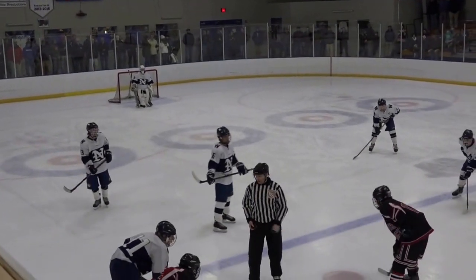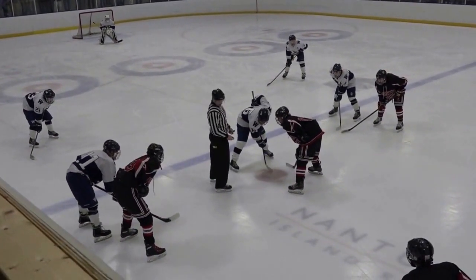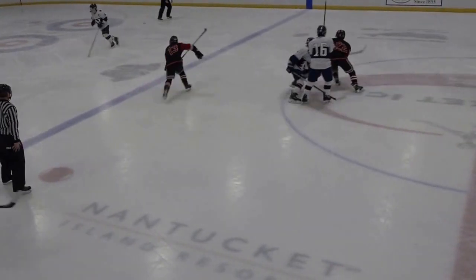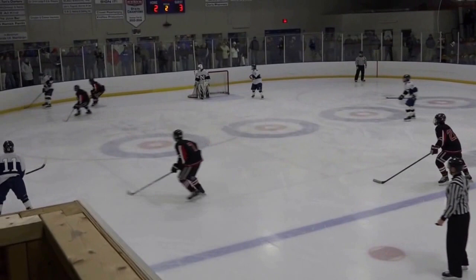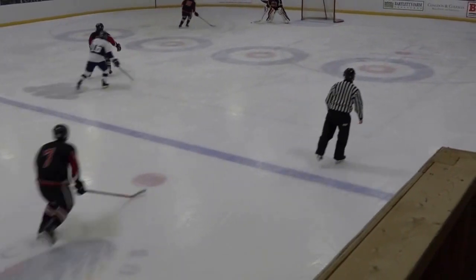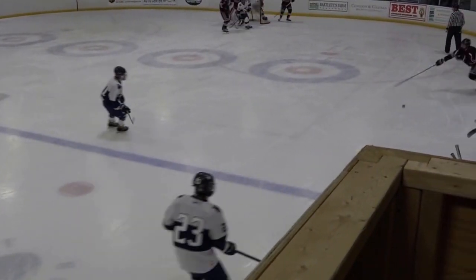So we'll be out in the neutral zone now for a drop. Ben Lombardi back at the face-off dot. North Quincy again winning the draw, able to get it and dish it down into the Nantucket zone. Matty Davidson picks it up, off to Simon Johnson. Tries to deflect it up, but unfortunately couldn't connect with anybody. North Quincy takes possession deep behind their goal.